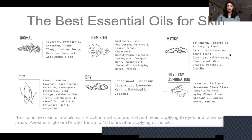So different oils help with different skin types. If you have mature skin, you're going to use the Immortelle Anti-Aging Blend is the most common. Myrrh, frankincense, ylang ylang are the other ones that are often used. Geranium is one of my favorite because it gives just about everything a pleasant floral smell if you like flowers, or sandalwood if you like that wood smell. I don't use patchouli a lot, but I know some women who swear by it.